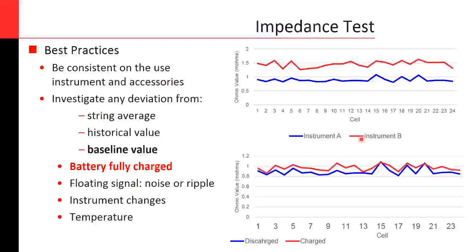Also, for the best practices, again, the battery should be fully charged. If there's any deviation from the values that you obtained previously, you want to verify that the float current is not too high, the battery is not charging at that moment, or that there's no noise or ripple in the system. Also check if there's any instrument change, or if there's any temperature change from the previous measurement.